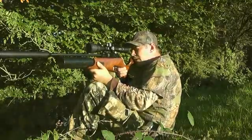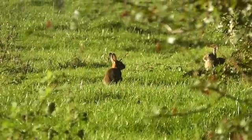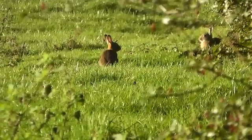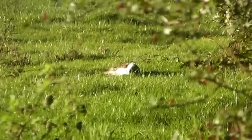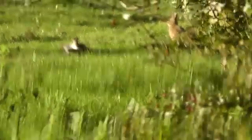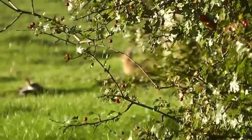So feeling happy that I'm now settled, I take aim at the rabbit on the left hand side of the screen that you can see there, as he's the one that's most open to me. And I drop him with a nice clean and neat headshot there. And I rebolt the rifle and swing onto the second rabbit.